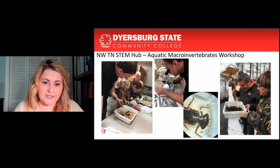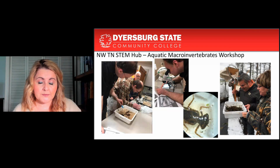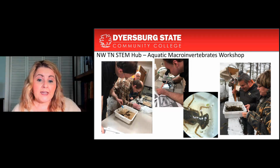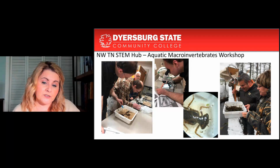So here in the middle is a little picture taken from the microscope of a dragonfly larva. And then what we did was we used a dichotomous key to identify these organisms. And then after we identified the organisms, we used that to look at the biodiversity of the water. And then based on the pollution tolerance of each organism and the number of organisms that we saw, we were able to infer water quality. So that was a really cool workshop. That was a half-day workshop. We had planned after that workshop to go canoeing, but the weather just got worse and worse. So canoeing was out, but we did get to do this cool workshop on the macroinvertebrates.